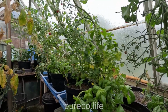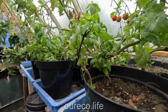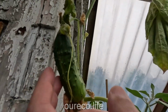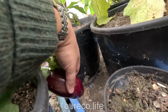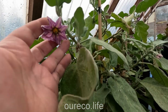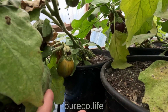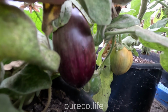And the greenhouse is still going, but the tomatoes are coming to the end. The basil's still coming. This cucumber's still going. This other one has got a couple here, but this one's on its last legs. Aubergines still coming and still flowering. I'll cut these off because obviously they're not going to come to anything. So I'll cut the flowers off and it'll put all its energy into ripening up the few stragglers. So if I remove the flowers, these should start to ripen up.